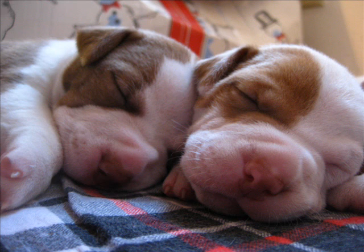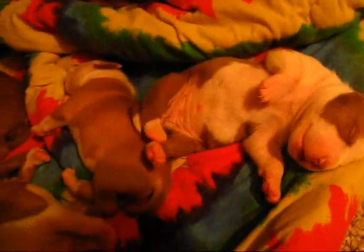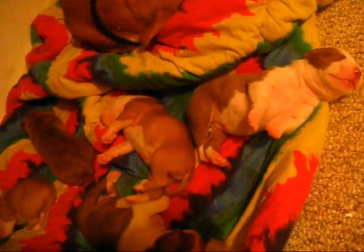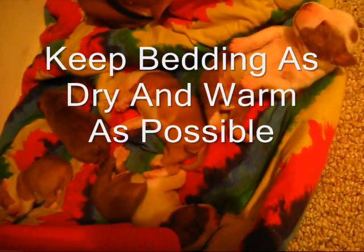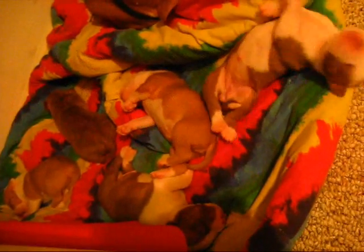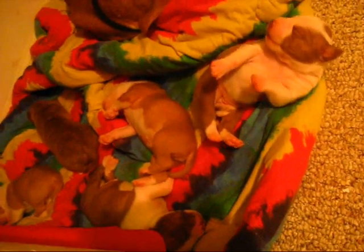These are two signs that the puppies are doing fine. Another thing, when it comes to the puppies, for the first 3 weeks of their life, it is very important for them to stay warm. One of the main deaths of puppies is chilling, and that means when they get too cold. So you should keep the room temperature about 75 to 85, and if not, you can use a blanket like the one in here, but this is not really suggested.